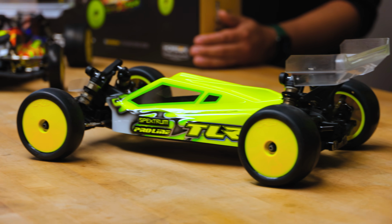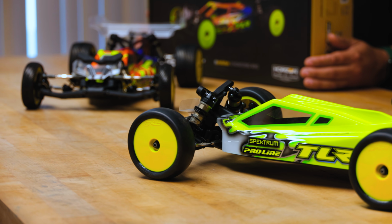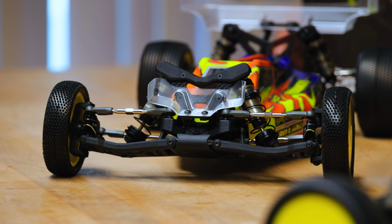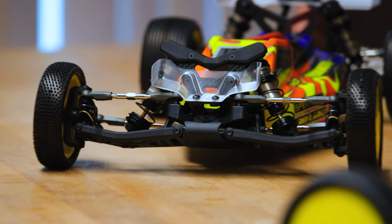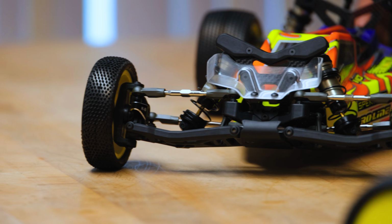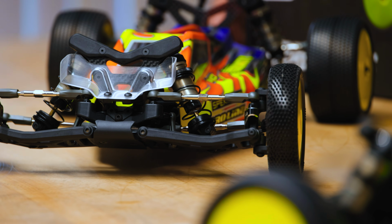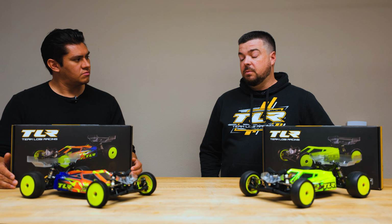We have two completely different front ends that we wanted to package on this vehicle, and there were a lot of challenges there to get the steering geometry correct, to get the durability that we're looking for, and the adjustment that we needed, all out of this package. That's where Aaron and Mike really stepped up and helped us figure it out.